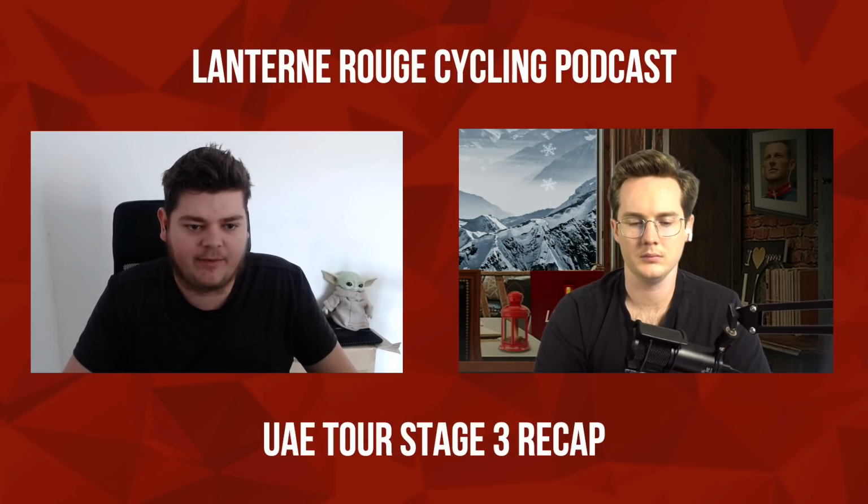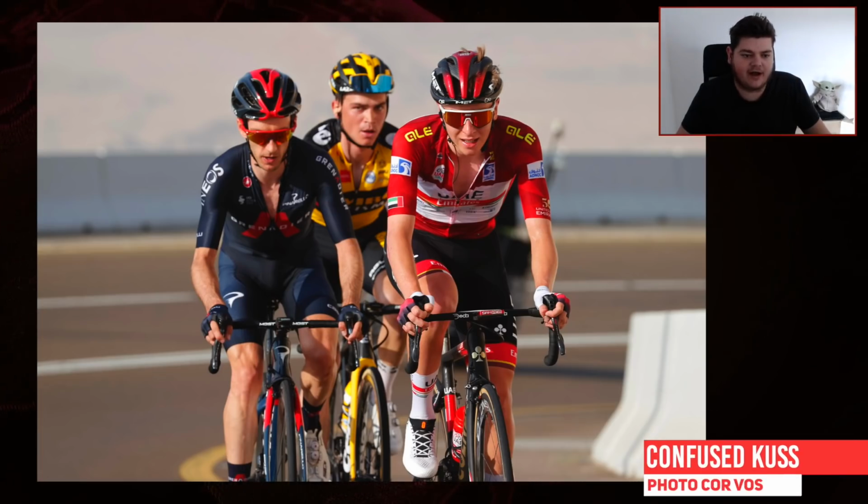And that's exactly what Cor was thinking, because on the left side of the road, if you are looking at the screen, right side for him, he started with a small attack. But to my surprise, Yates was responding to that attack, and obviously that triggered Pogačar to respond to that attack. And they were there with 3 riders suddenly. Those were the 3 riders stronger than everybody in the field.